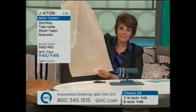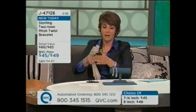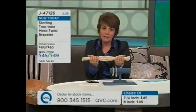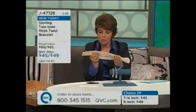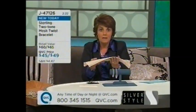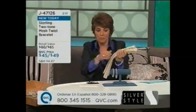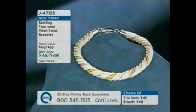Because, I mean, this is mesh. This is sterling silver mesh. It weighs a ton, can I tell you? I mean, this weighs several pounds. Because, again, you're using solid sterling silver wire, and you're weaving it like you would do a woven shirt, but you're weaving it into this mesh that becomes this bracelet. So I thought that was kind of cool. Our buyers thought you would think that was neat to see too. It fastens with a lobster claw clasp.